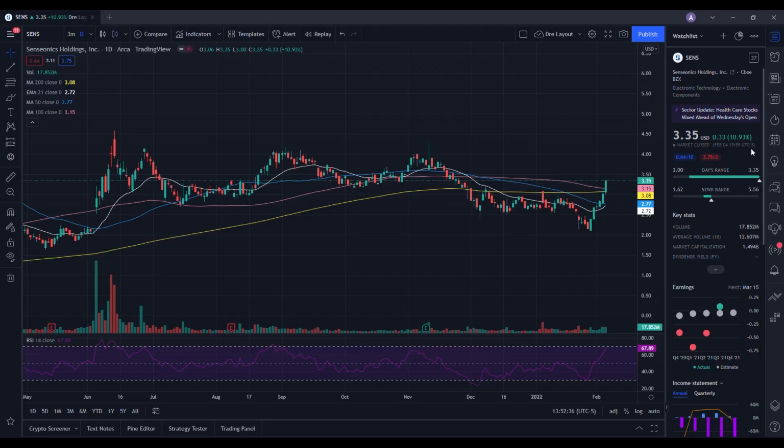So we're going to do a technical analysis for Senseonics. Let's see how it performed on Friday. So it ended up closing at $3.35, being up 10.93%. On the low, we tested $3, and then on the high, testing $3.35.